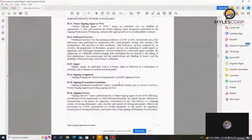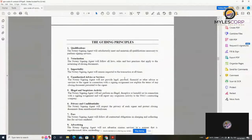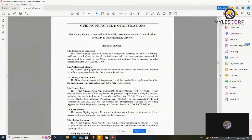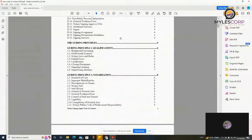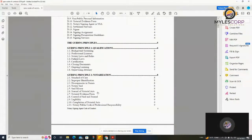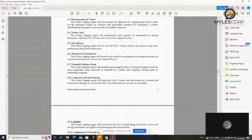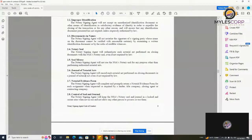Let's see. All right. They had something here about the journal. Hold on one second. Hold on, I seen something with journal on it. Recitations, signing services, closing documents, notary journal, notarial acts. We're going to go to page 8. We want to make sure. Locked and secure. Don't want to have personal use now. It's recorded by law.